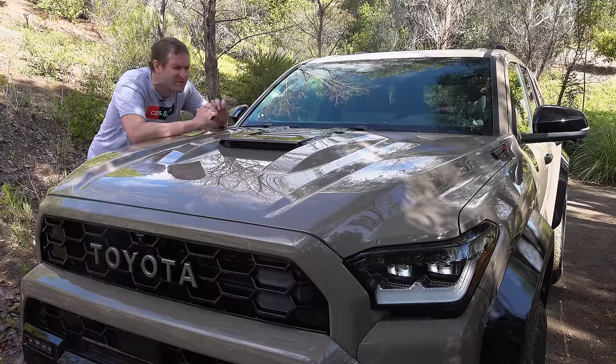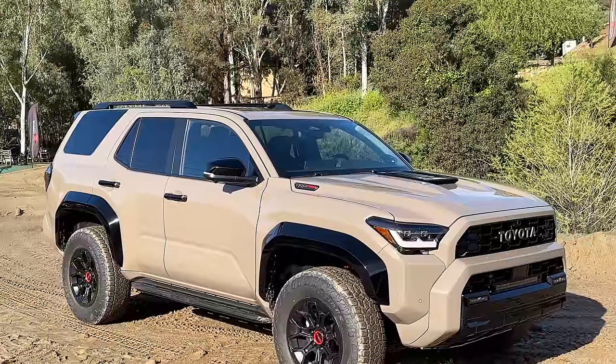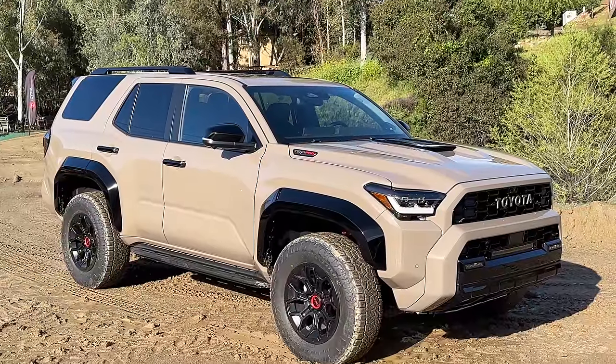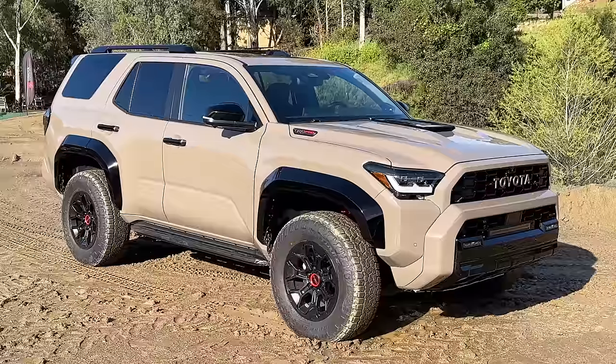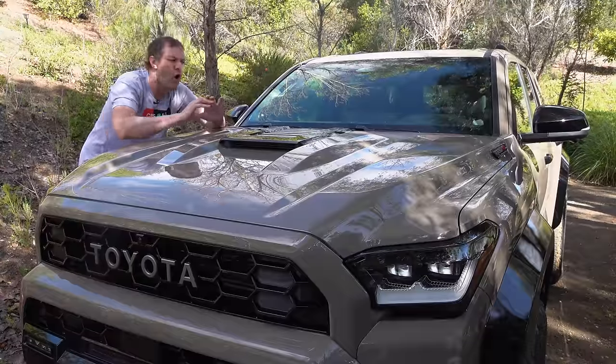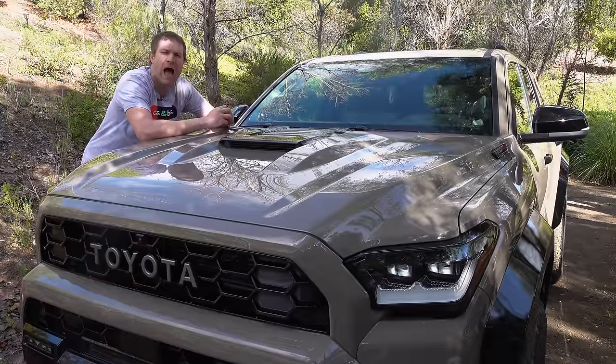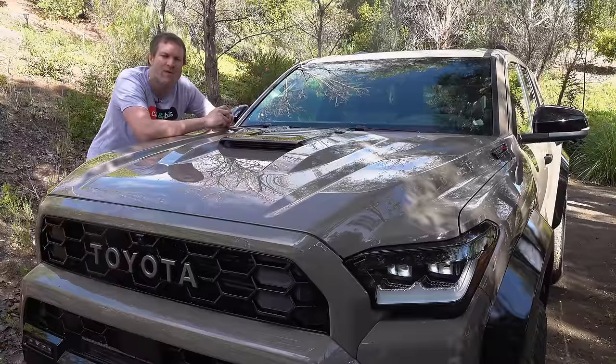So that's the new 4Runner. I am very impressed with it. I think it is a fantastic redesign of an iconic vehicle, which is an easy thing to screw up, and it's clear that they haven't. But with all of that said and all of the praise that I think this vehicle deserves, I'm still a little confused by the whole situation.